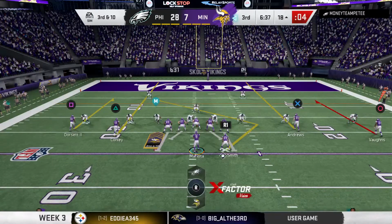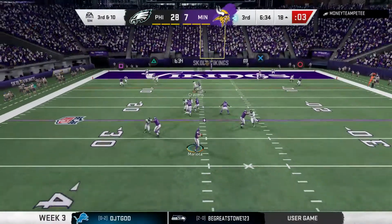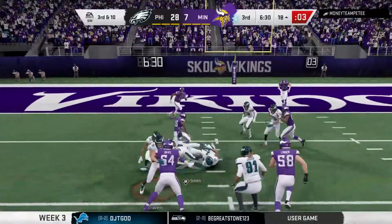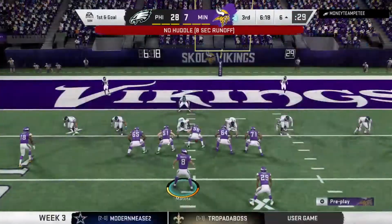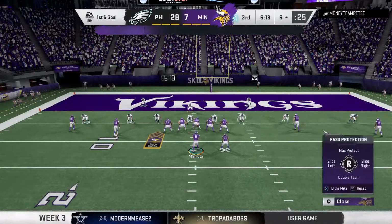Check in. Let's go, defense. Let's get out the field. From the gun, Mariota. He's got Smith here. And they work this near the 5. He'll be stopped at the 6. They're able to convert on 3rd down, and that sets up a 1st and goal.